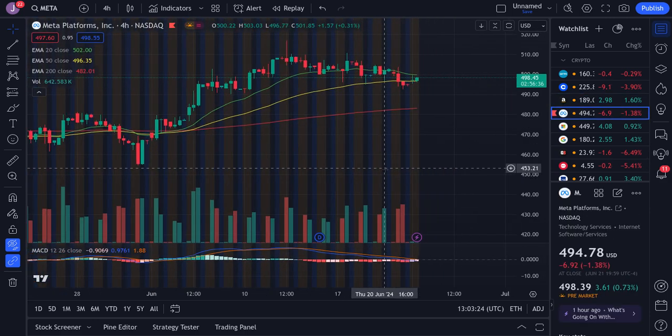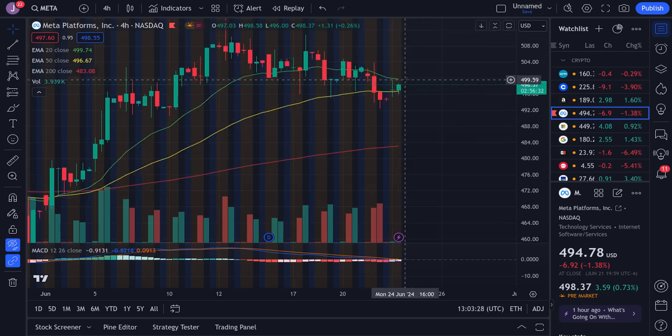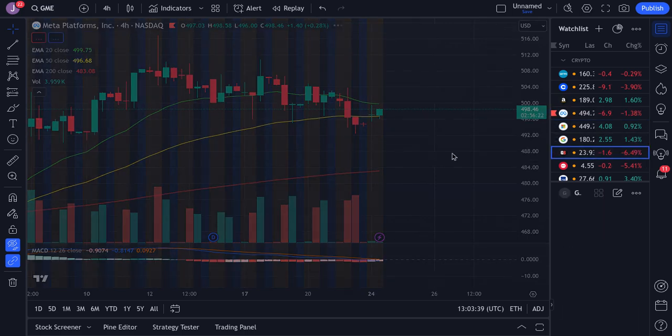For Meta, we have 500 as resistance. We'll see if we can try to close above this or hold it. I think we might test 500. We'll see if it rejects. If we get that rejection, we could come back down to fill the gap at 494. If we break 500, we'll be continuing to push. But overall, we're going to likely kind of pop in and drop. I'll be watching that as well.